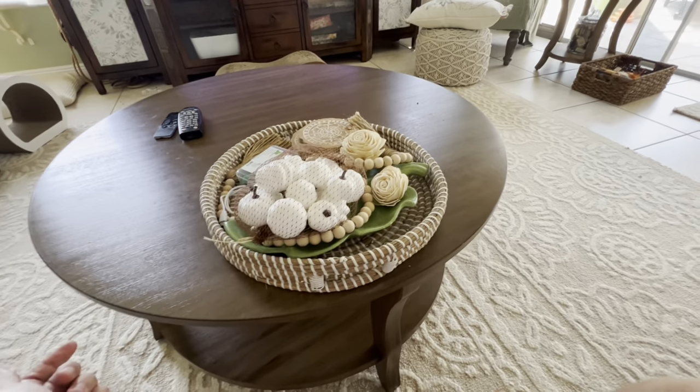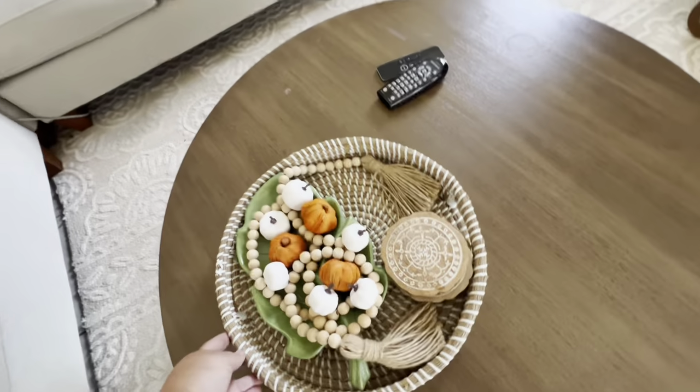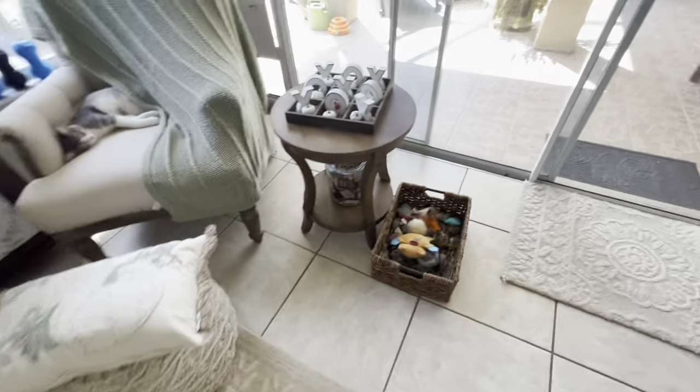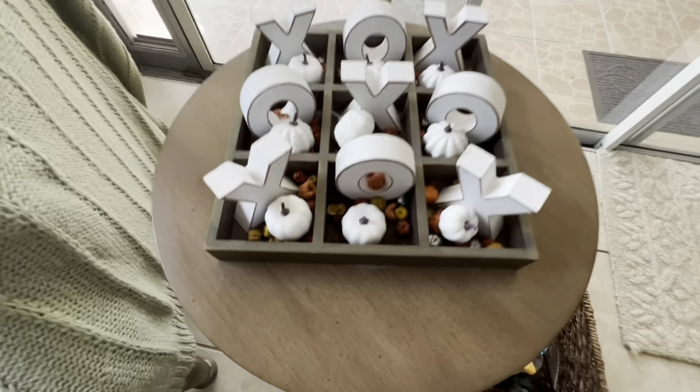So I'm just putting things in the basket there that I don't want there for the fall decor. I don't know what I was doing, but I bought a bag of little tiny pumpkins. I'm sure I have some in the garage. Yeah, and I just changed out a little bit of the decor that I did the last time to be more white, not so much orange.